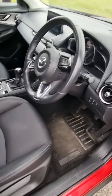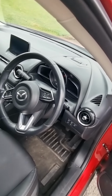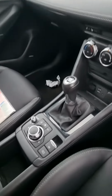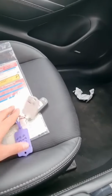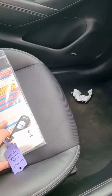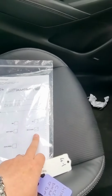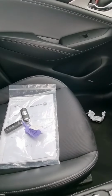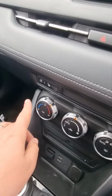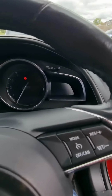We've got half leather, folded mirrors, cruise obviously, 6-speed box. I think this one had head-up display. We've got 2 keys. We've got an SD card. Good. So the sat nav will work. I priced one up with Mazda this morning for an MX-5 that we had in stock, and it's £400. Incredible. Heated steering wheel, heated seats. Yeah, nice. This one's done. Let's see.